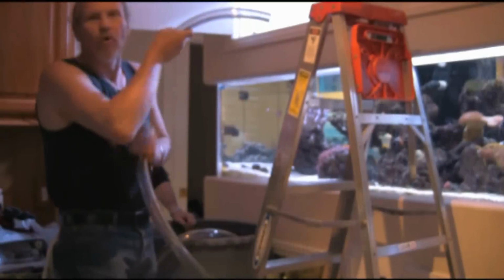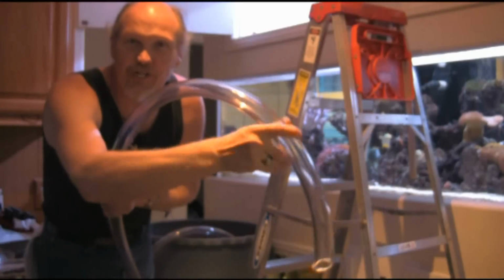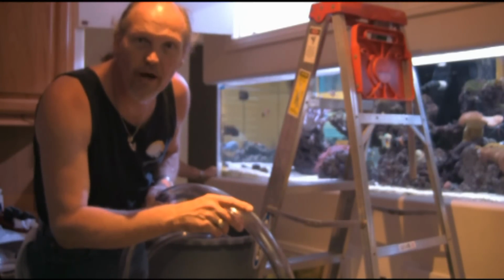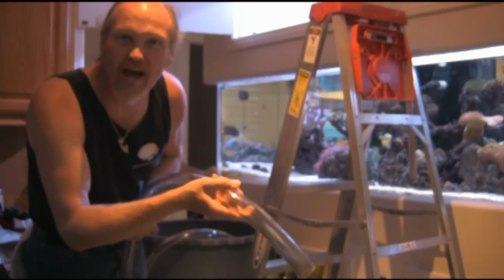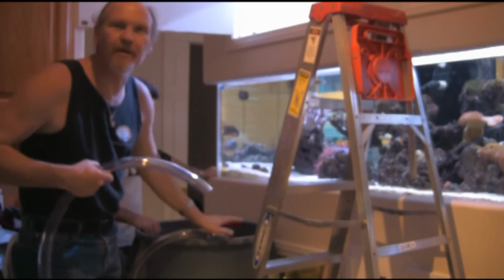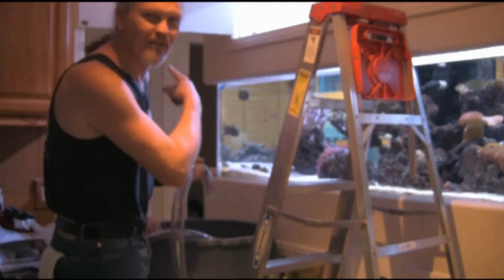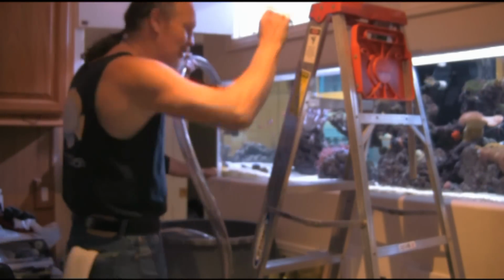Well, let's get to work sucking that gravel out of there then. What we're going to do is use this large diameter hose here, not only to siphon the old water out, but that's how we're going to suck the old gravel out into this big trash can here that I've got on casters. So I've got the big sucker over here, and he's going to get us started.